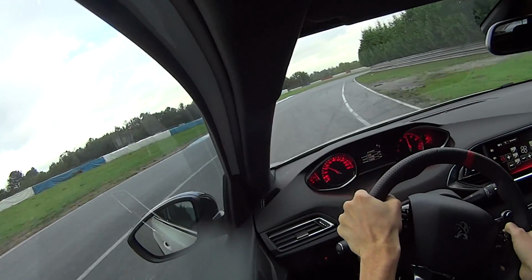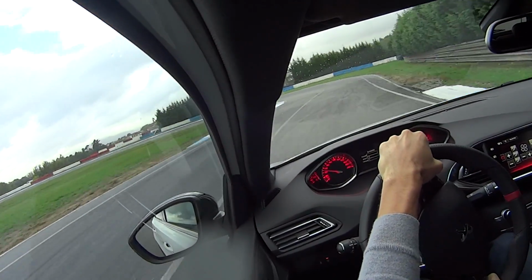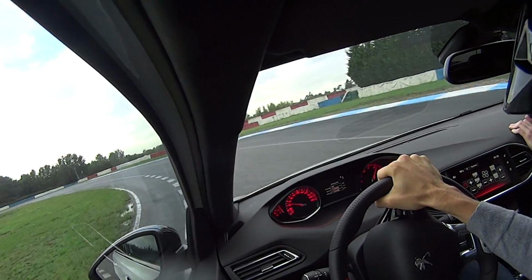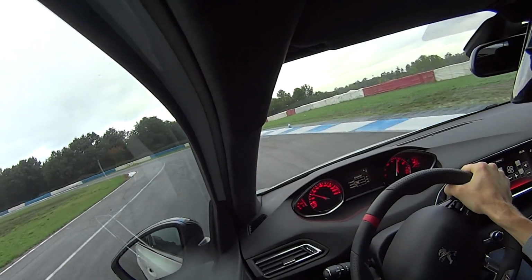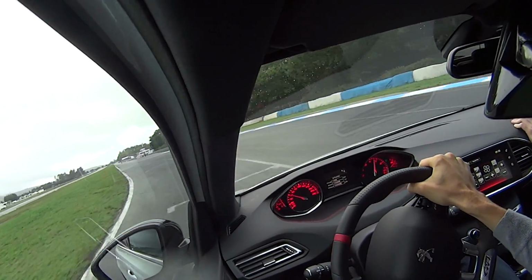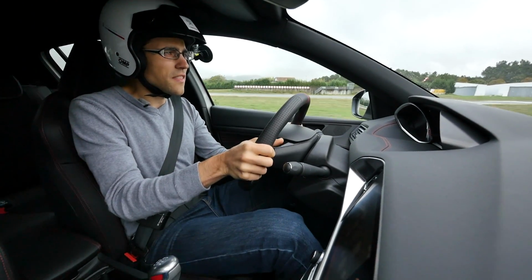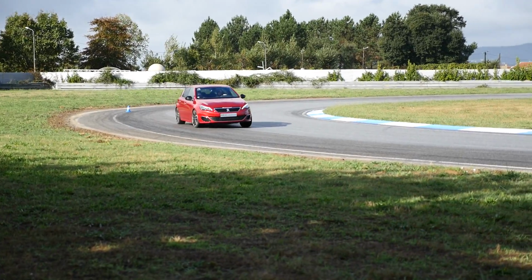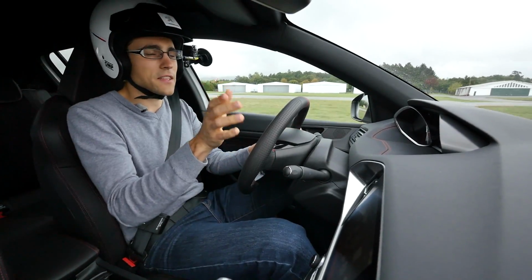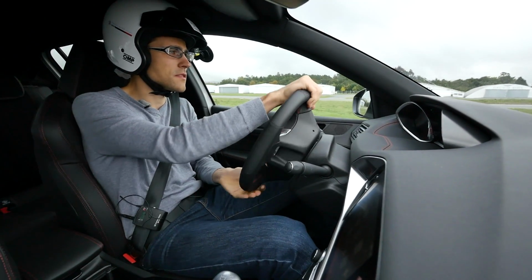So let's see how the differential lock works. Slowly, steadily getting faster, and I haven't had problems with wheel spin in the front so far, but that's also because when you're accelerating out of the corners, it's not that good to be that hard on the throttle, because then you might just understeer further. So you also have to open the steering wheel.